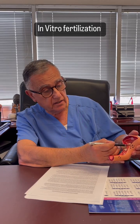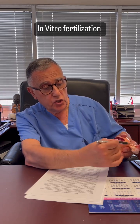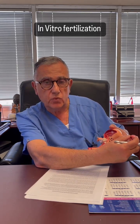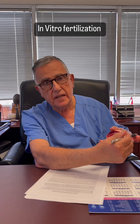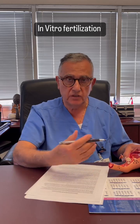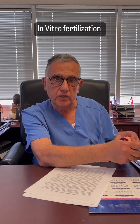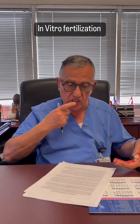The second thing in preparation for IVF would be to check the uterus. So here's the uterus, and the uterus can have polyps, can have tumors, fibroid tumors, can have something called adenomyosis, and the tubes can be swollen and infected. So we need to check that with a procedure called hysterosalpingogram. It's an X-ray of the uterus and the tubes. This is very important because obviously if there's a problem, we need to take care of that before we do IVF. If the tube is swollen and filled with fluid, we have to take care of that before the IVF process.